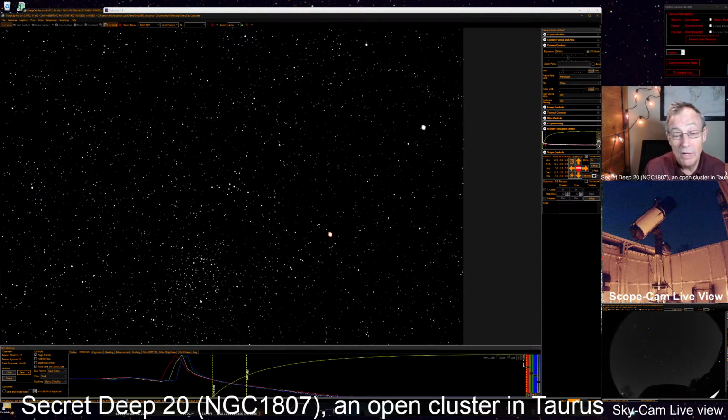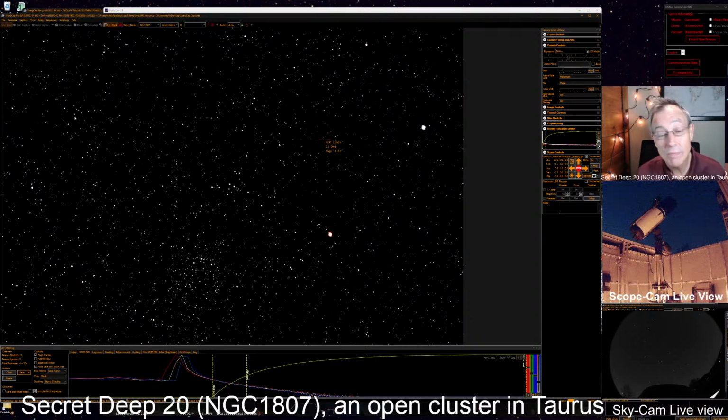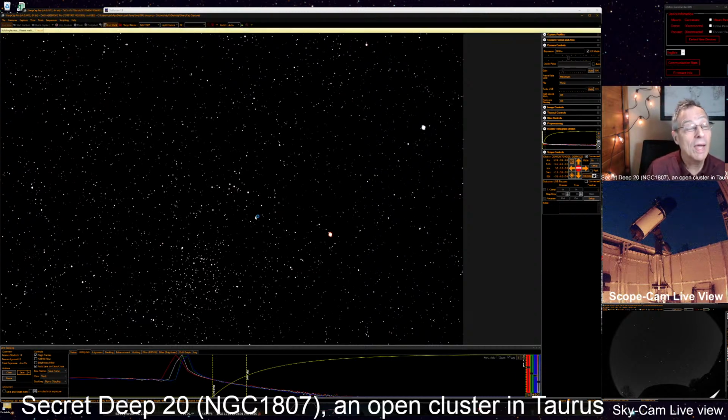So here's this amazing cluster here. Look at how rich this part of the star field is. But I think this cluster here in the middle is what we're after. Let's look at the deep sky image annotation. Let's do another plate solve only, and make sure that it finds this part of the sky, and that'll let us mark this cluster with a little more exactness.